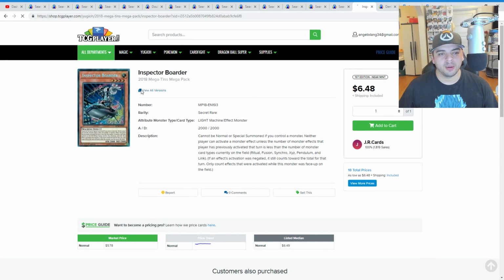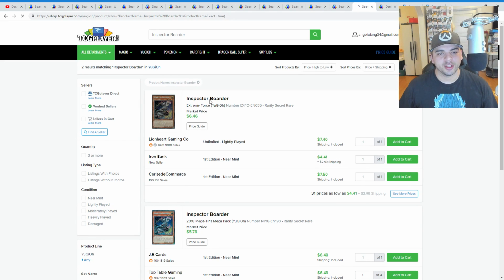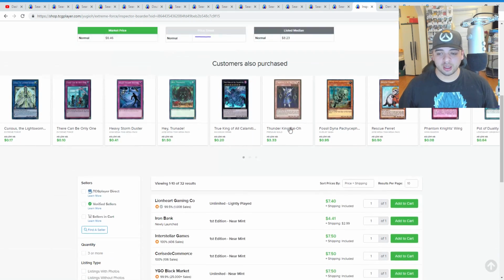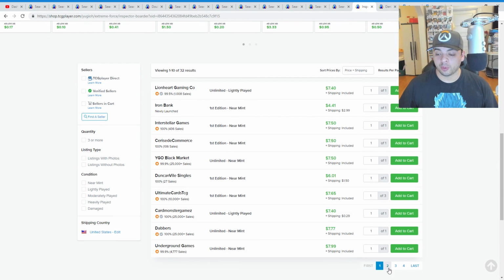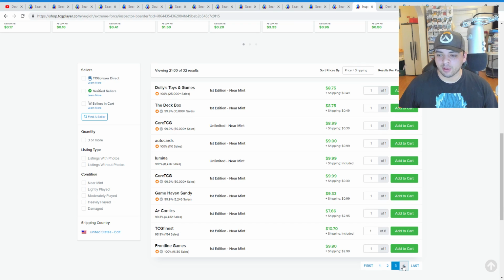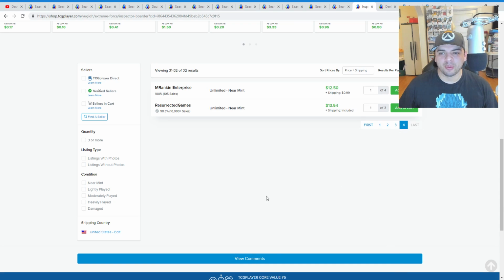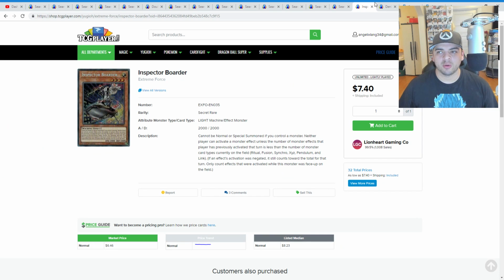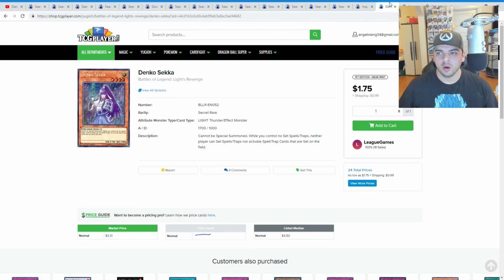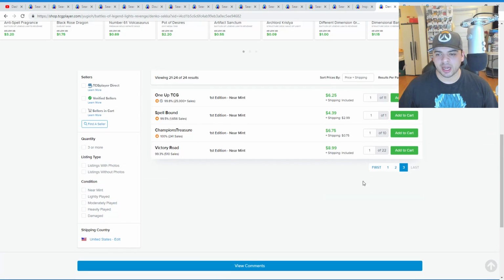I'm wrong. I thought there would be more Inspector Borders because of Megatons, but not many people open Megatons because the super rares, the promos, weren't really that good. Look at the original print of Inspector Border. This too actually looks like it can be. So Inspector Border for the most part can be bought out as well. The price point will bottom out at roughly around the $13 price point for Inspector Border, whereas Denko Sekka Secret Rare will bottom out roughly around the $9 price point with a 22 wall.